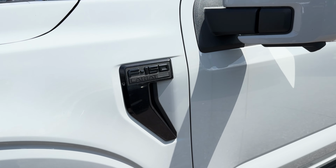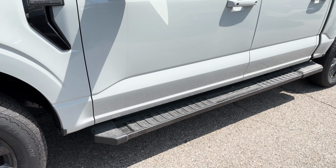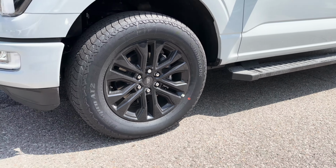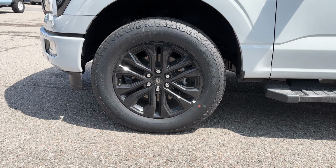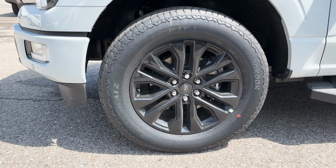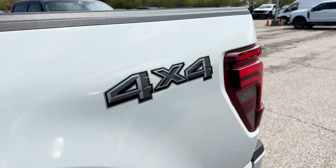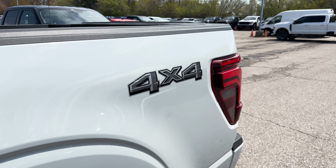Also on the fender here, you do have this black F-150 Lariat badge. You'll notice this truck has the side steps, which is nice. As for the wheels, and with the black package, you end up getting these nice 20-inch gloss black aluminum wheels, which does add to the look of this truck. Over on the rear of the bed, you do have this dark 4x4 decal, and again, it's with the black appearance package, so you get a ton with that package.